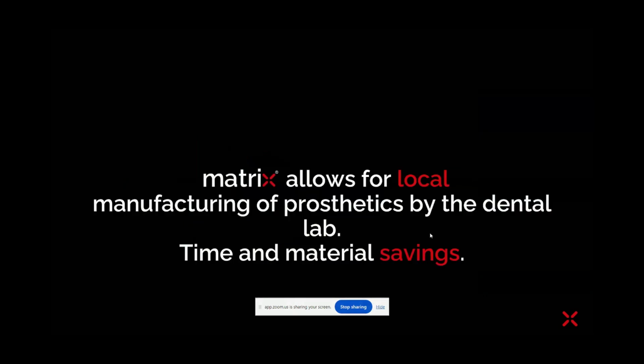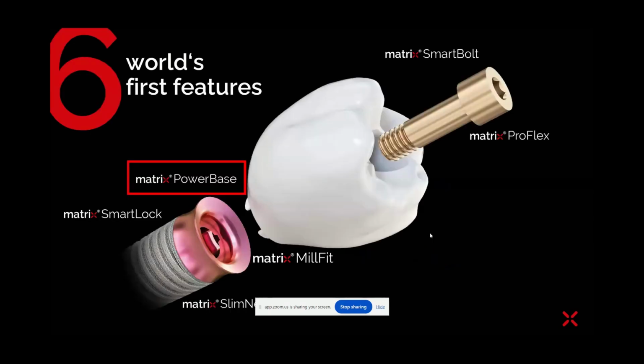So obviously what's great is my local lab can manufacture these, but you can get a lot of savings if you work with the TRI lab because the cost is significantly less. One of my favorite things about this system is the screw. I love the size of the screw.